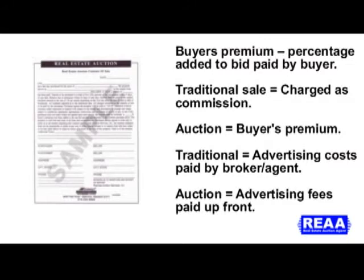Traditionally, advertising costs are paid by the broker agent in marketing their properties that are listed. In the auction case, the seller generally pays the advertising cost. The auctioneer, marketing specialist, will get together with the seller and discuss how the property should be marketed and determine the fees, which are generally paid up front by the seller. It saves the real estate agent a lot of money by having the seller take care of that marketing.